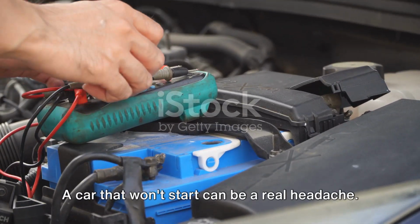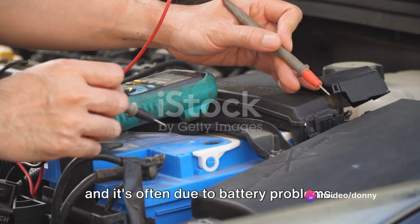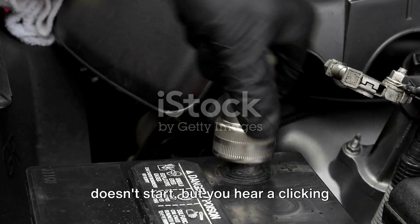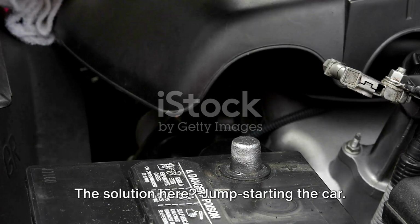A car that won't start can be a real headache. But don't worry, we've all been there, and it's often due to battery problems. Let's delve into some of the ways you can address these issues. Firstly, if you turn the key and your car doesn't start, but you hear a clicking noise, it could be a dead battery. The solution here?